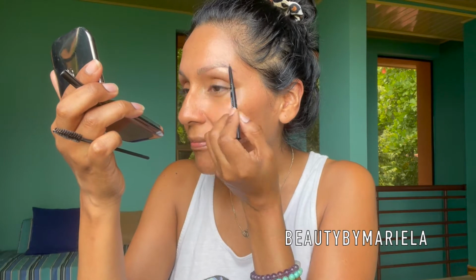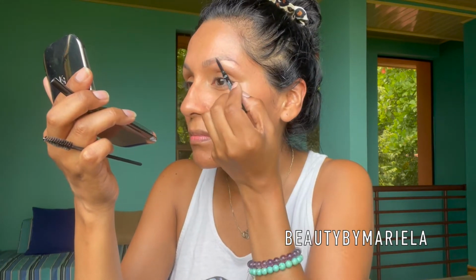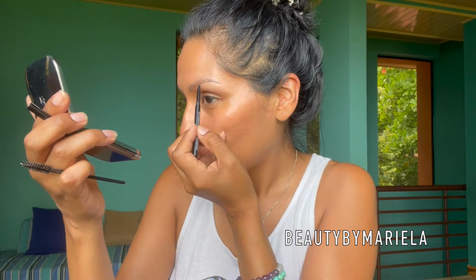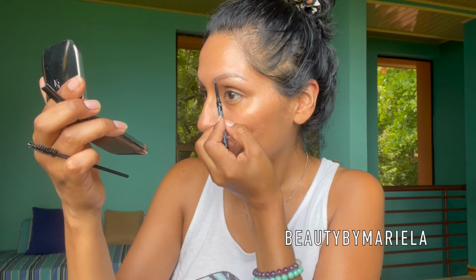All right, it's time to take care of these very sparse eyebrows that I have. I literally brought a whole pack of these disposable spoolies. I don't know why I bought 100 of them, but yes, I needed them. So I'm gonna be using my Morphe Micro Brow Pencil. This is in the shade Jabba, and yes, I'm trying to mimic brow hair strokes, trying to fill it up over there. So yeah, just making the most out of it.